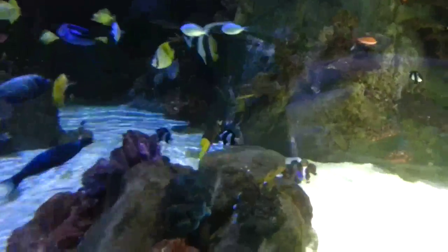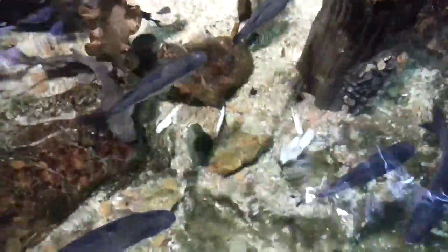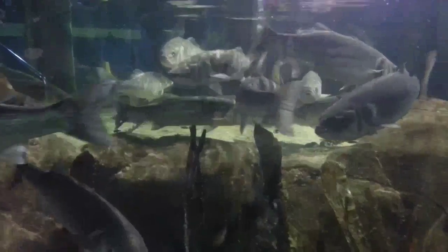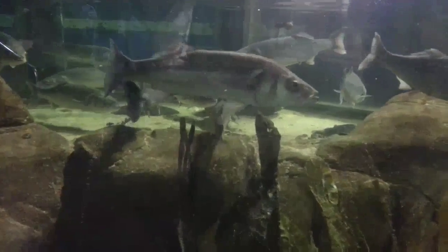Oh, and he's back again. But again, I can't complain. I love them. Love pufferfish. Someone came over to me and asked, did you get the giant crab? And I was like, no, there's a giant crab? Yes. Yes, there is a giant crab.